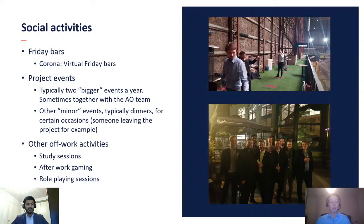We also have some product events with the team, typically twice a year. Sometimes we have done this together with AO, and sometimes it's just Netcompany employees. We usually do some kind of activity and then we go out to dinner afterwards, and it's super nice every time actually. We also organize some smaller events, mostly dinners, for special occasions when someone leaves the team or when someone joins the team and so on, which is really nice to enforce the team spirit that we do have.